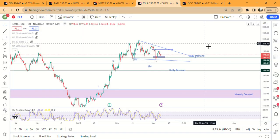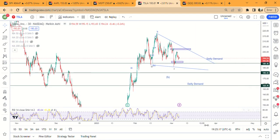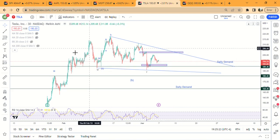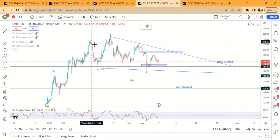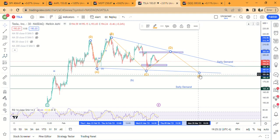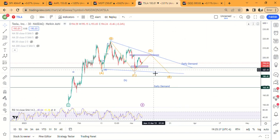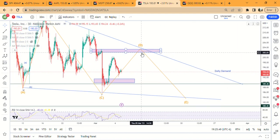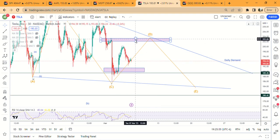So Tesla is bouncing around. I wouldn't be surprised if we get some kind of triangle here, actually. So maybe something like that, and then go higher. I think it's going higher for sure. It's just a matter of if this is WXY and we're bouncing right here, then it could come up higher here. We have a supply zone at 202 to 203. So I wouldn't be surprised if we get a bounce higher to there.